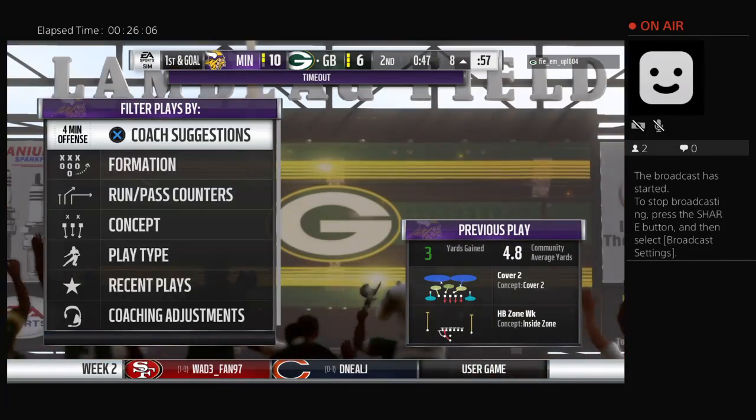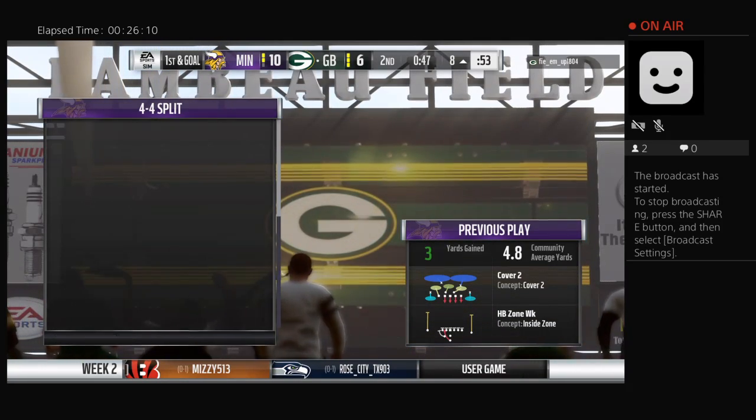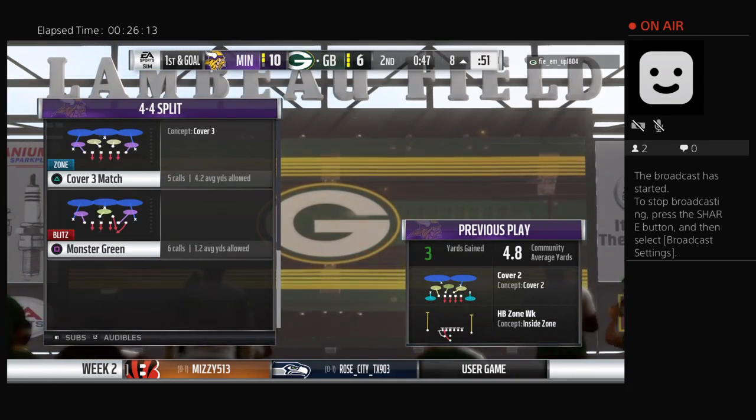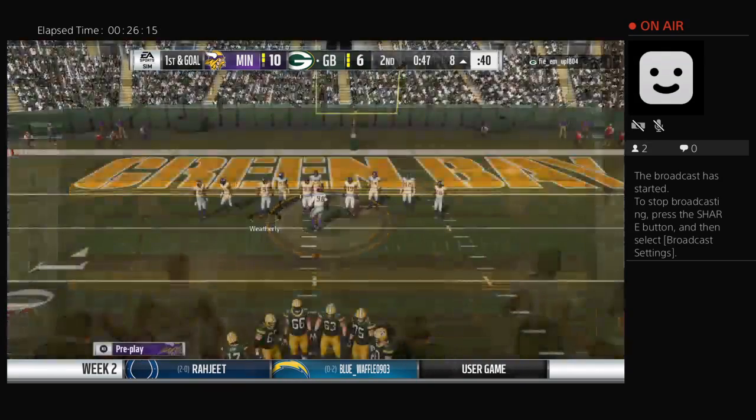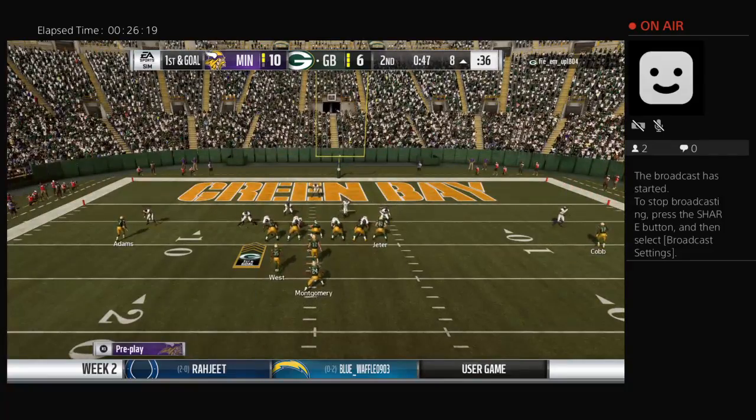And now the Vikings are going to stop it here on defense with a timeout, as the clock's going to stop with 47 seconds to go in half number 1. So it's 1st and goal, and a great opportunity to get that lead back before the break.